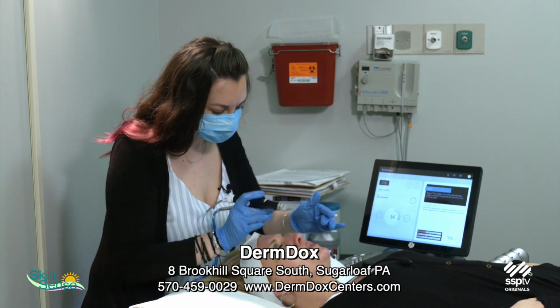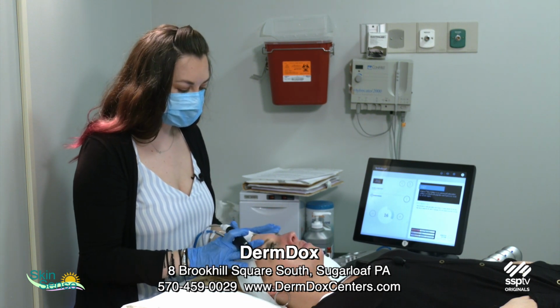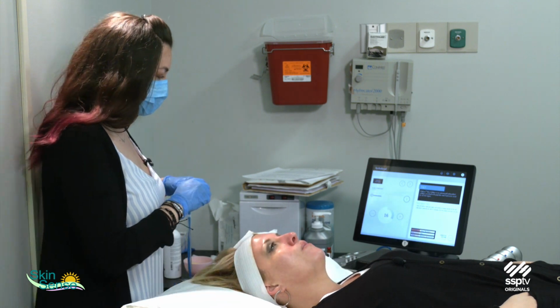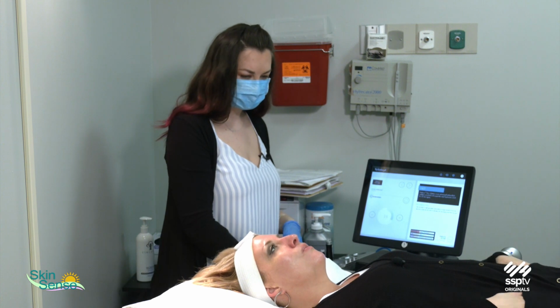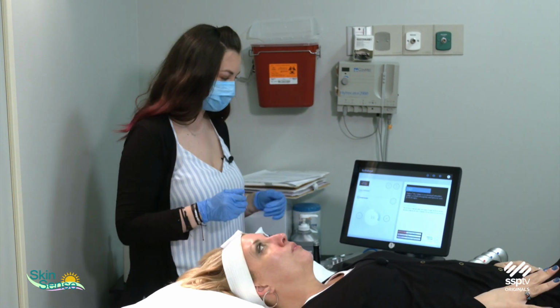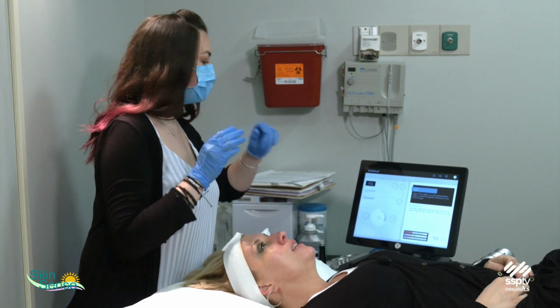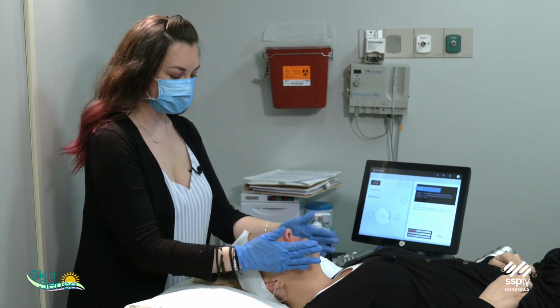Now, is this procedure relatively new, or is it new to the office? No, actually, it's new to the office, but it's not new. It's been around for about, I think, 40 years. But skincare has become so popular over the last couple of years that there are so many new things coming every day, different lasers and everything. This is not new, no, but it's new to us. Very good. Okay. Are we all done? Moisturizer and sunscreen, and then we are all done.